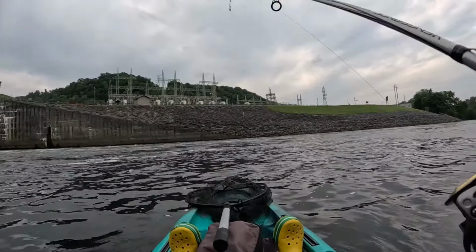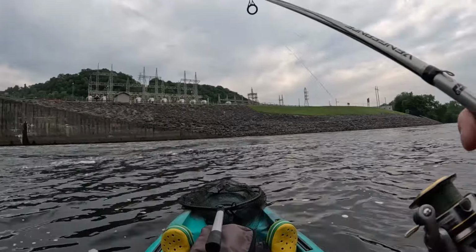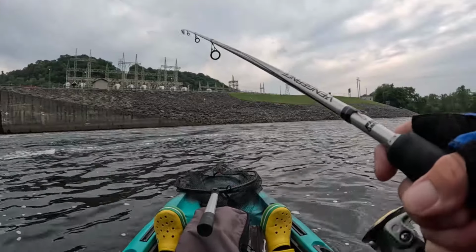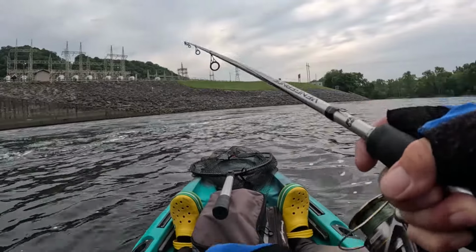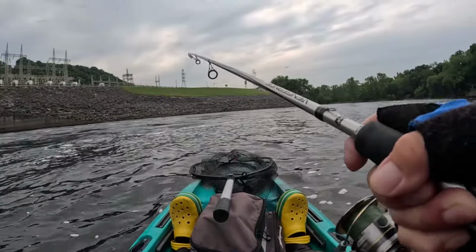Oh, what's going on now? What was that? Something else tried to eat it. A very big striped bass just tried to eat my fish. My fish couldn't make that much drag. I think he got it. I don't know if my fish is still there. It is.